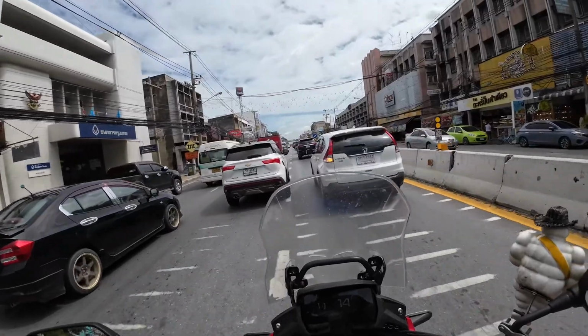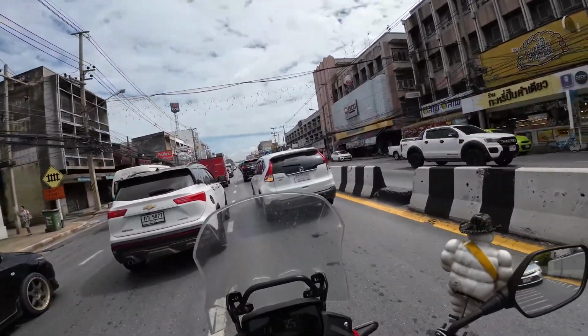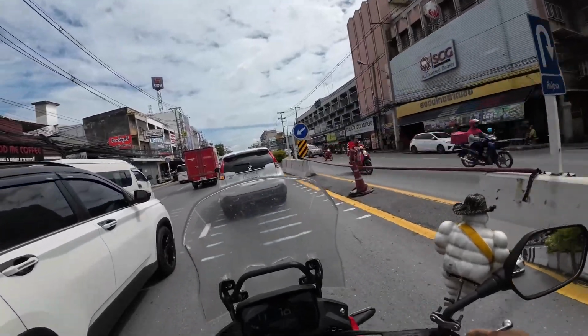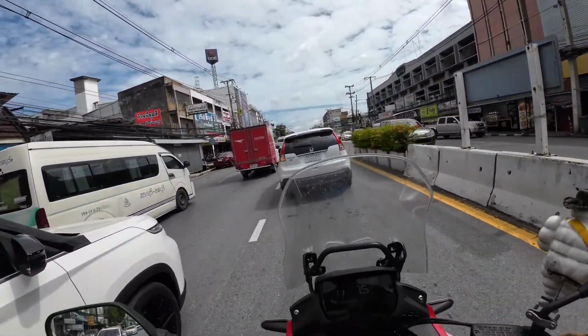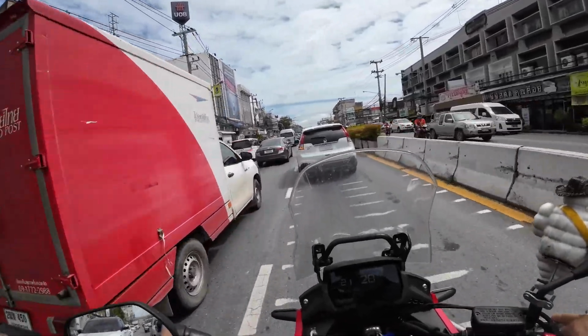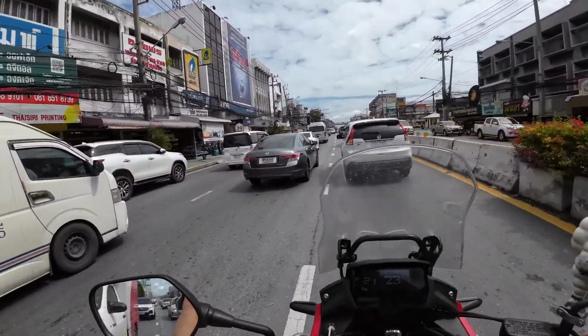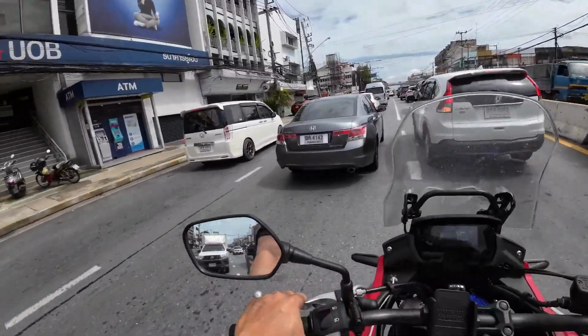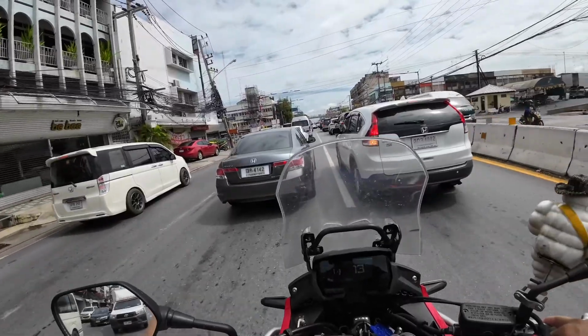What screws everything up is all these U-turn lanes. So you see right here, traffic stops so people can do U-turns, and it also blocks the other way whenever people in front of them are pulling U-turns. That's the only way to turn back around in this place. There's no real right turns or left turns.